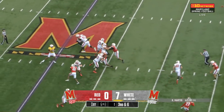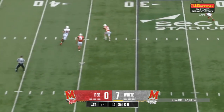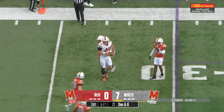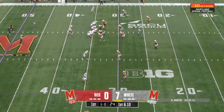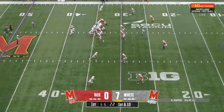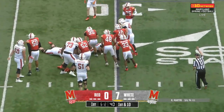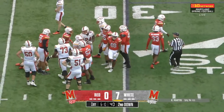3rd down and 6. Martin with a good start today, and he connects with Thomas McCluskey for a first down. Redshirt sophomore. Just 1 incompletion for Martin to start here, and a touchdown as well, as Howard scampers for 3.